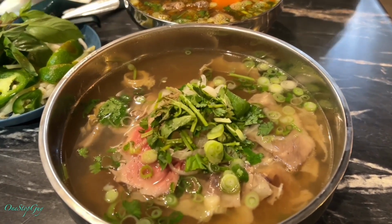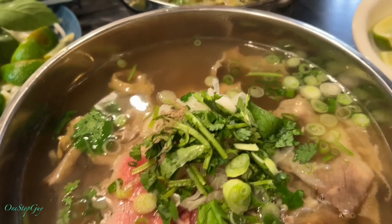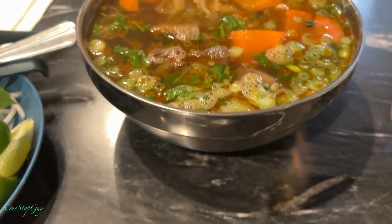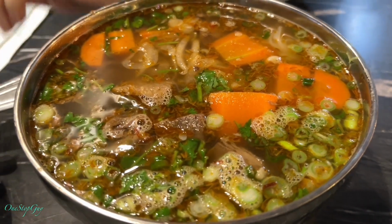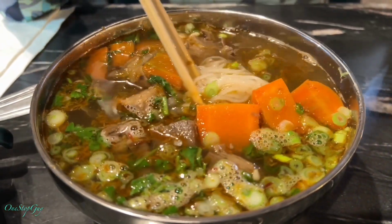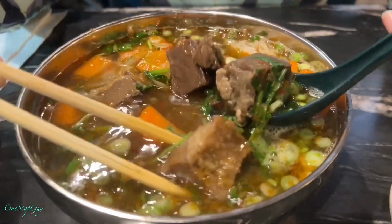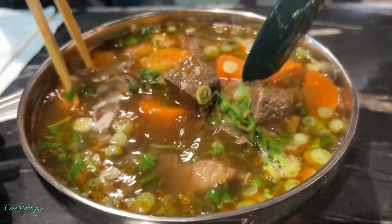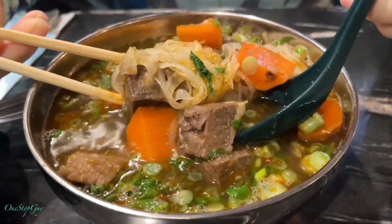So today we ordered two bowls of soup, okay? This one right here, guys, it's called the beef stew, and it comes with carrots, and it actually has spicier broth and fattier beef. And this one right here, guys, we actually ordered a small one, and it's $10.